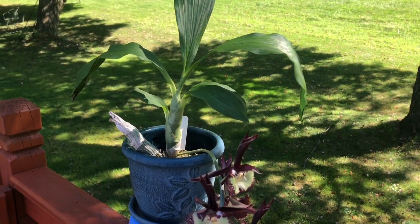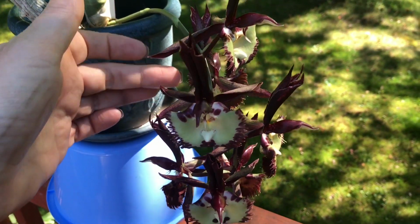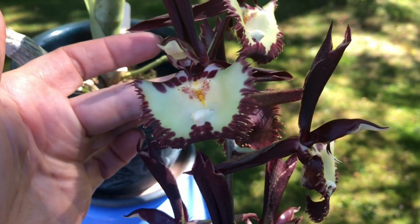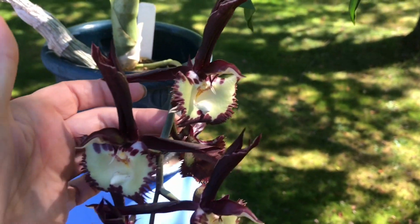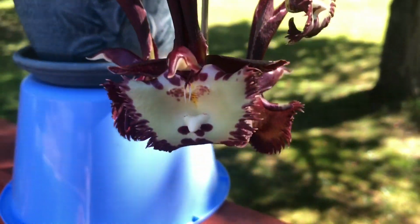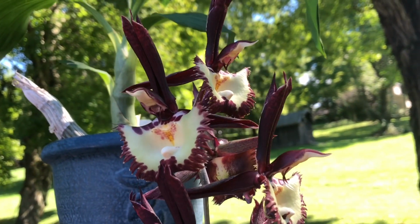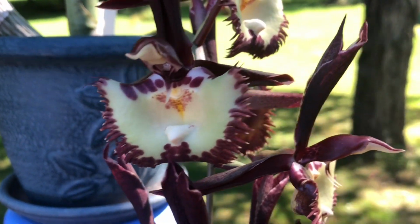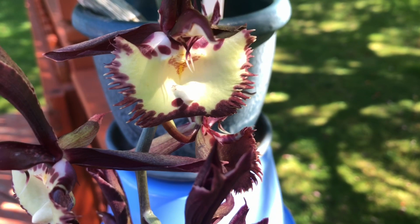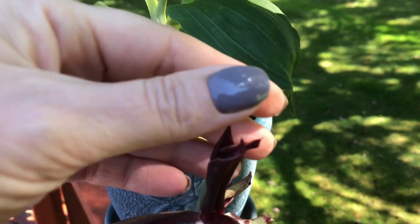But there is another orchid in bloom, the Catasetum Razzle Dazzle. I filmed it a couple weeks ago. Then later, when the blooms started to fade a little bit, I even took it to the Orchid Society of Western Pennsylvania meeting. And usually we have show and tell, like a little talk where you show your orchids and tell people about how you grow it.